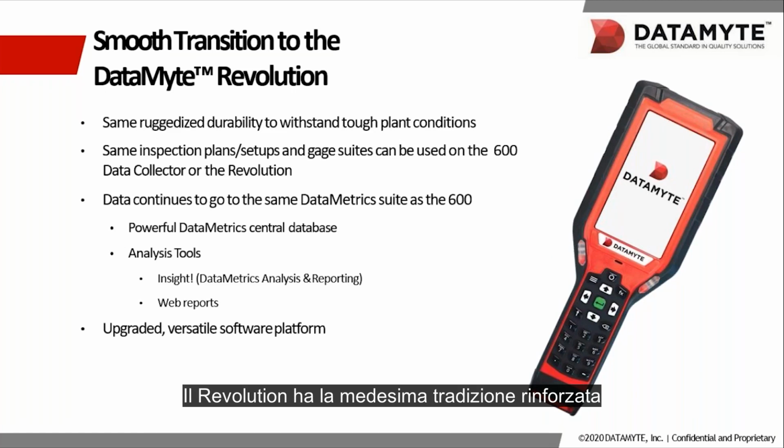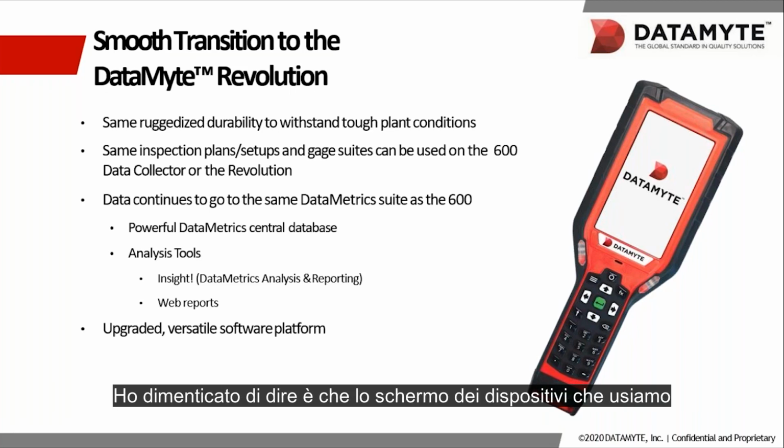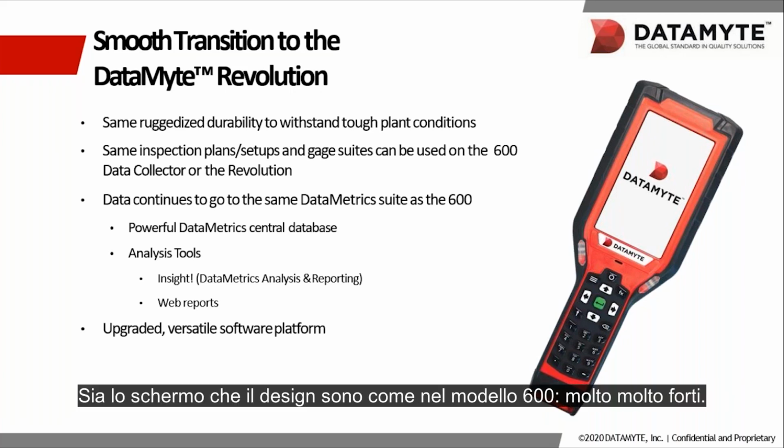So the Revolution has the same ruggedized tradition as all the data collectors we had before. What I forgot to say is that the glass we use on the screen, as well as for the 600, as well as for the DM Revolution, is, I forgot the name, I think it's Gorilla Glass. And I saw on YouTube lately a video from somebody who was hitting a nail in a wooden block with the screen. So really, it is a very, very strong screen, as well as the design, like with the 600, very, very strong.